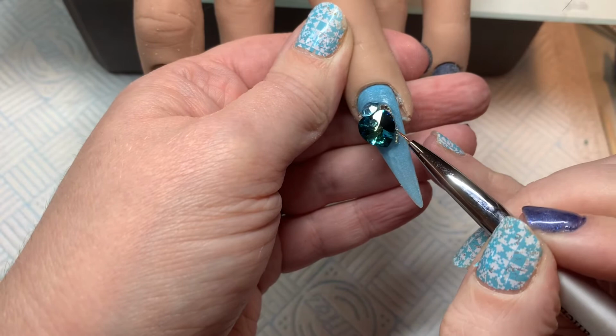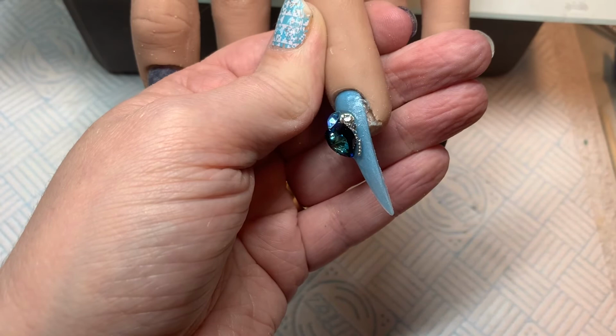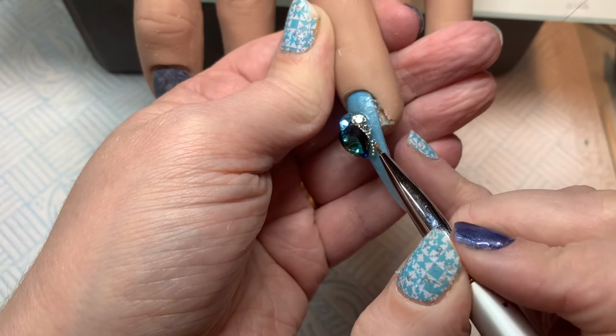Now I'm coming in with some more of these caviar beads just to kind of fill around the edge. So it doesn't need a lot. And the idea of the caviar beads on this was more to kind of frame the heart because I wanted it to pop.